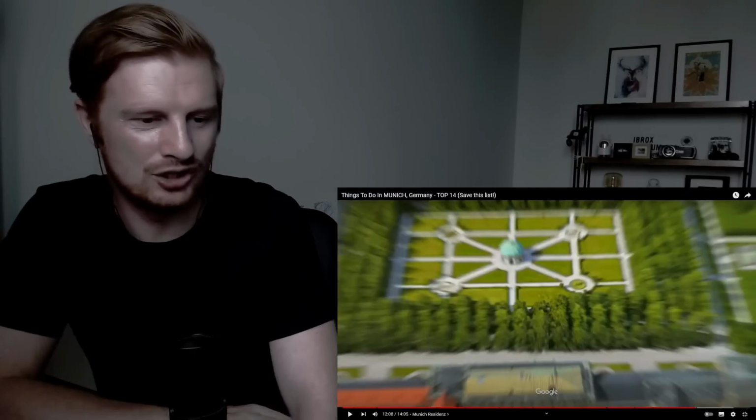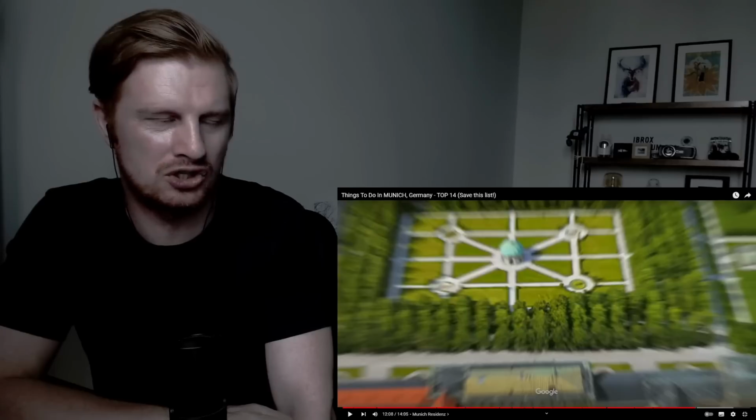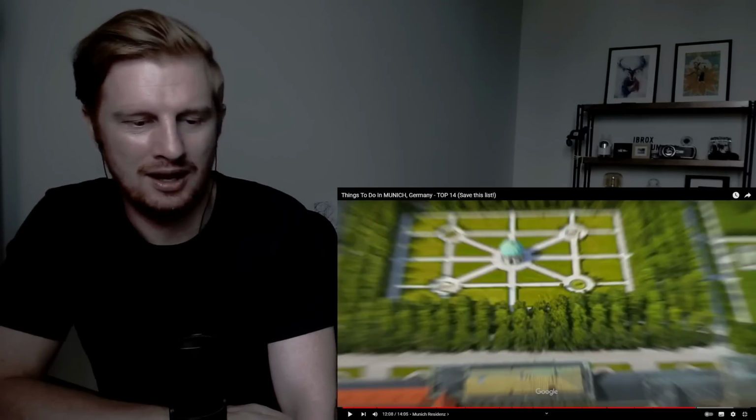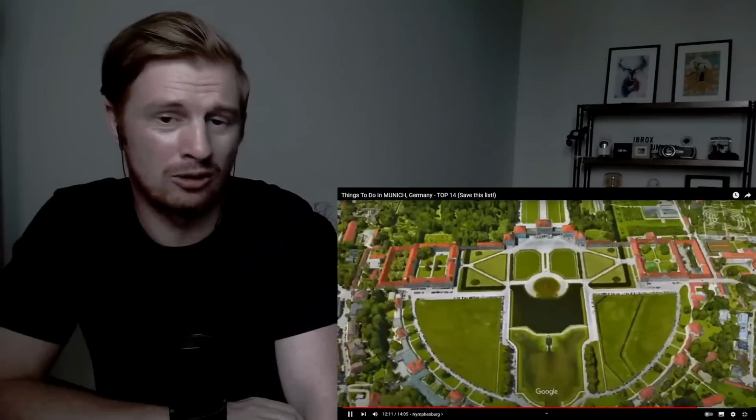That whole place is just like the definition of opulence, man. It's so high quality and so stunning. Interior, exterior, it's all like so good. But those last couple, man, really interesting places. Munich has a lot to offer, actually.